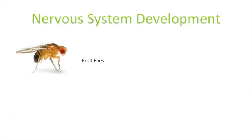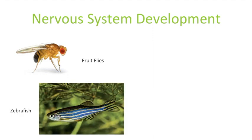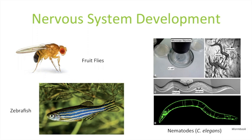The tiny fruit fly has been used extensively to study how the nervous system develops. Recently, the zebrafish is being studied more and more. Even a microscopic worm called a nematode is studied to understand the nervous system. It only has 302 neurons compared to our 100 billion, which makes it incredibly valuable to study how neurons and their connections develop. Importantly, these systems let scientists control the genes in the animals being studied, which helps us to understand which genes affect how our brains grow and function.